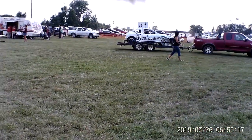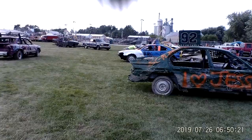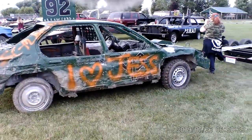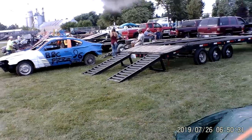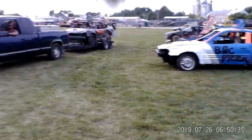They're still rolling in. Wow. There's a lineup of cars. Boy, there's a good turnout of cars. Good turnout. I'd say there's probably a good 35, maybe. I'd say 35 front-wheel drive cars.